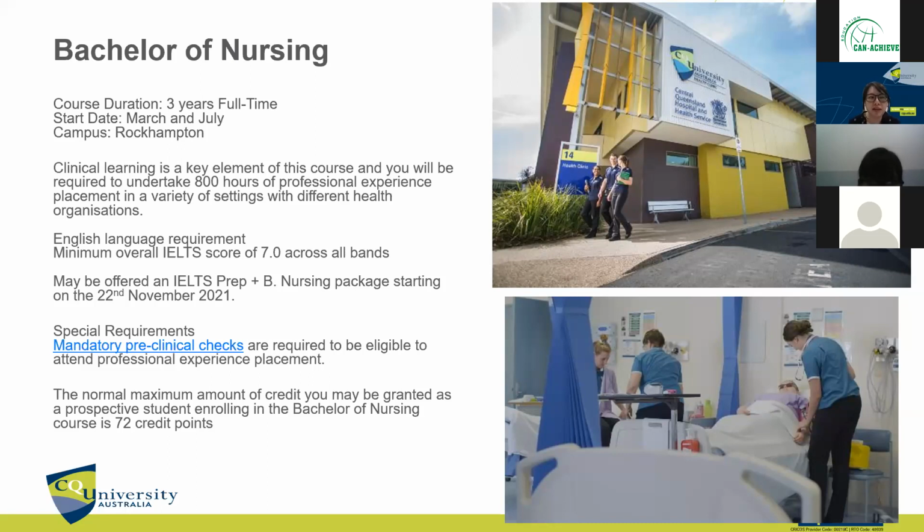For the nursing course, we only offer it in our Rockhampton campus, which is again in North Queensland. It's a regional campus. And we only have 2 intakes a year, which is Term 1 in March, so March 2022 and July 2022. The IELTS score for nursing would be 7 across all bands. So that's just a little bit about the nursing course.